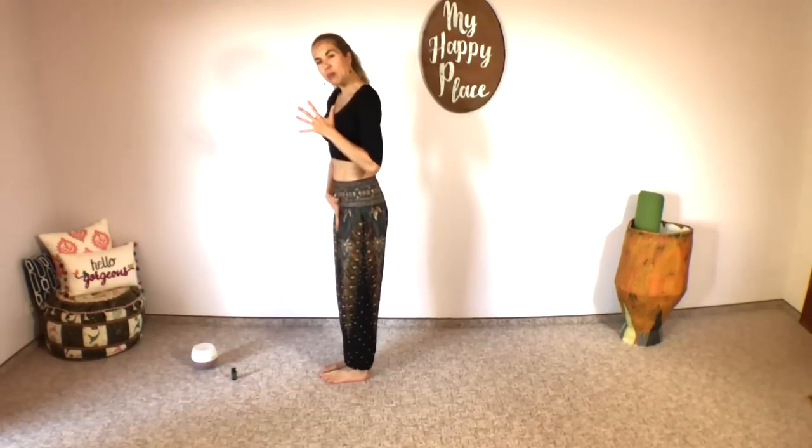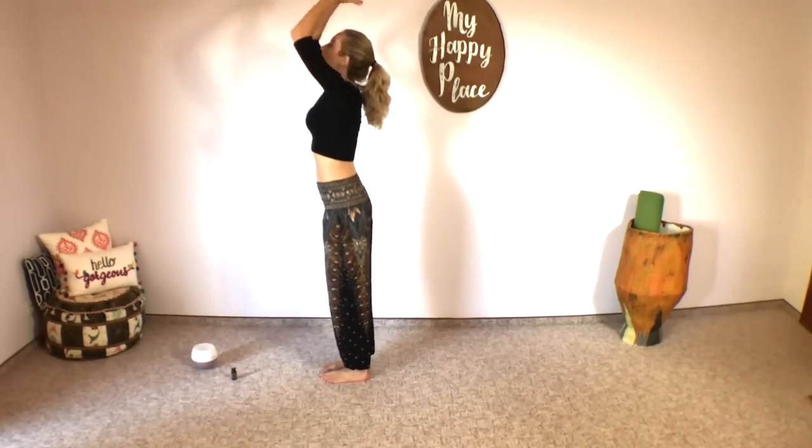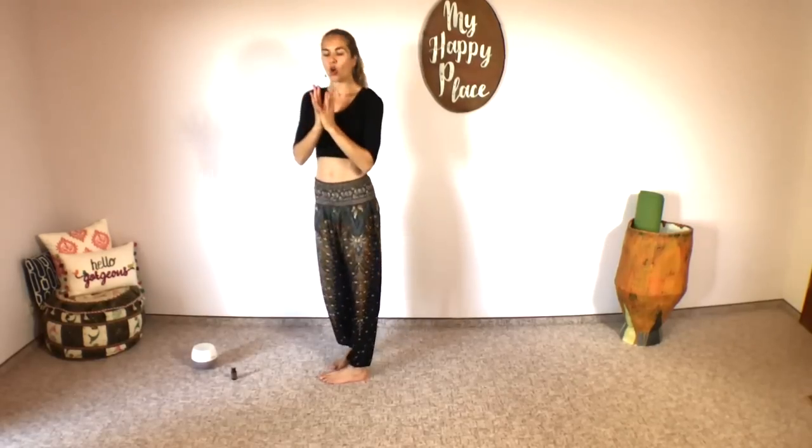Now, hands at your heart, and let's move into our flow. This is brief and gonna get deep into the hip area. So inhale, arms up, exhale, hands at your heart. Open your fingers so that your thumbs are together and pinkies are together and the fingers are apart. It's like a lotus flower.